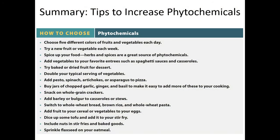So here's a chart that I really love. I love things that make nutrition more simple and encourage change, and this does. Okay, when you look through this list, you'll find at least one or two things that you could easily do and that we've discussed already in this class in terms of preventing other non-communicable diseases. So something as simple as choosing more fruits and vegetables with different colors. Often the phytochemicals are pigments, so you'll see brightly colored fruits and vegetables tend to be phytochemical rich. Spicing up your food with things other than salt, herbs, and spices.